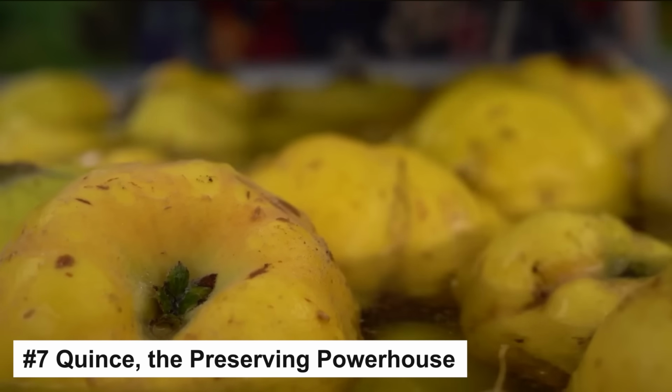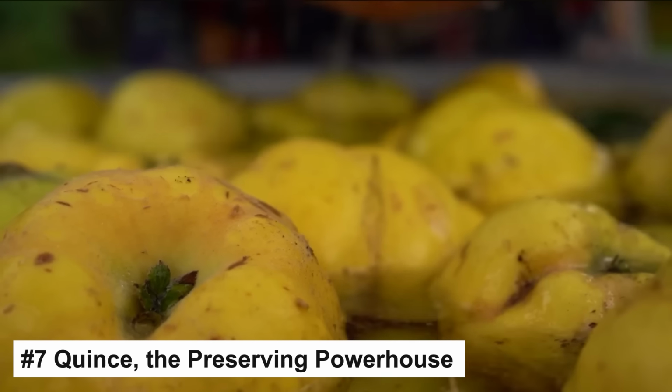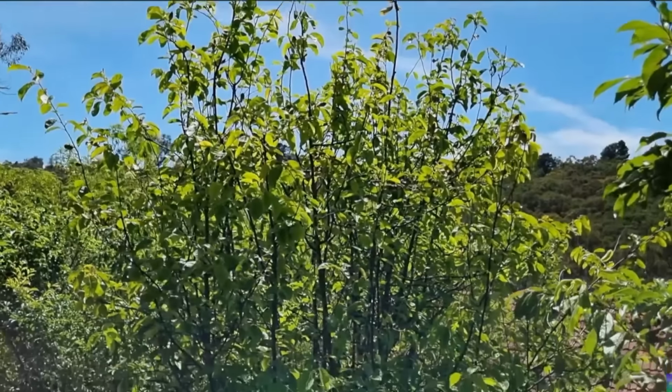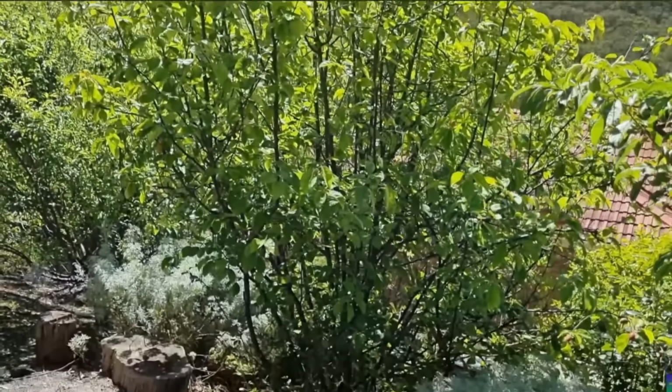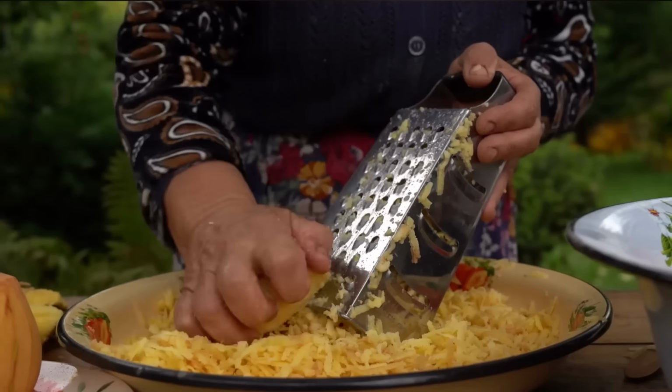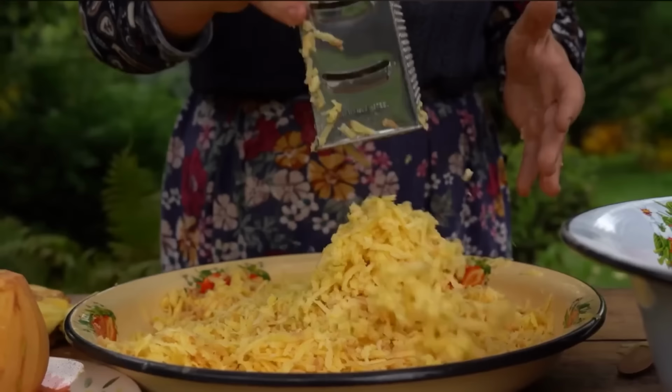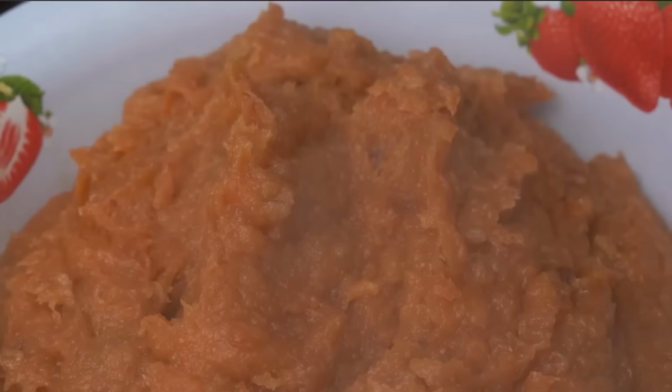Number 7. Quince, the preserving powerhouse. Quince is where productivity meets preservation perfection. Cydonia oblonga is a small tree that produces very high yields of hard, aromatic fruits that transform into the finest jams, jellies, and pastes you'll ever taste.